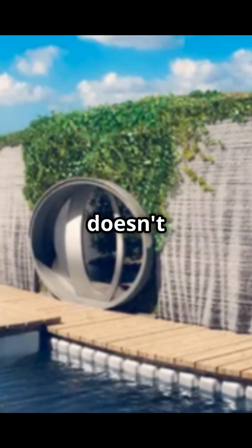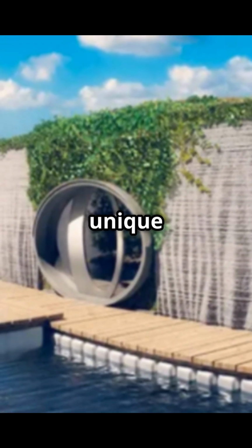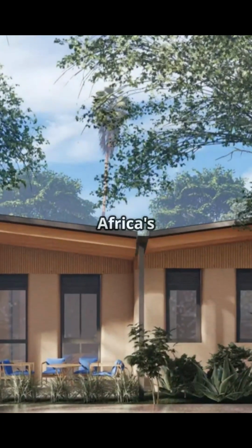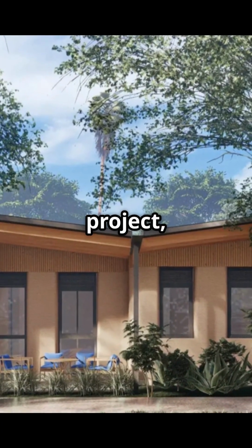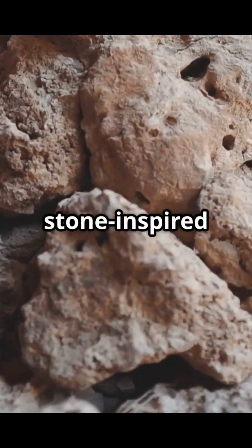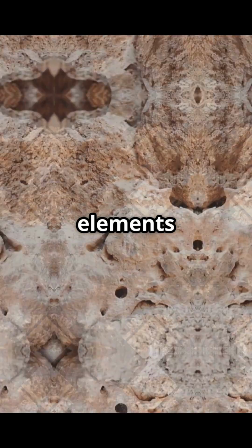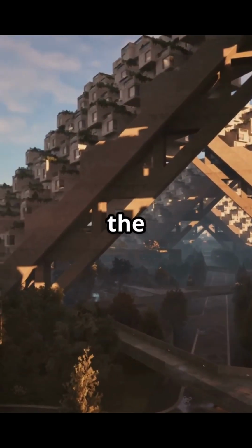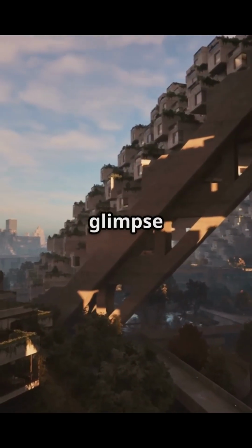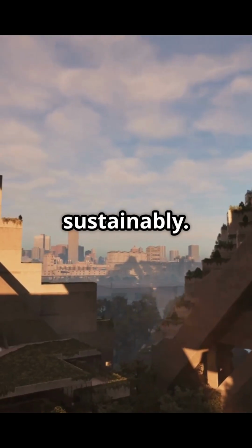The innovation doesn't stop there. From floating river homes in the Czech Republic, offering a unique perspective on urban living, to Africa's sustainable 14 Trees project, addressing the critical need for affordable housing in the region, and the stone-inspired houses in Texas, blending modern design with natural elements, 3D printing is rewriting the rulebook for construction, offering a glimpse into a future where homes are built faster, cheaper, and more sustainably.